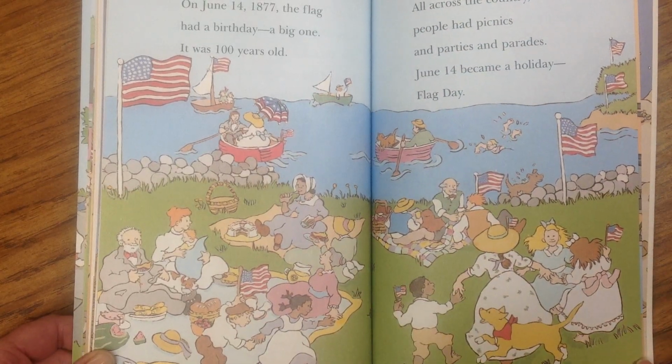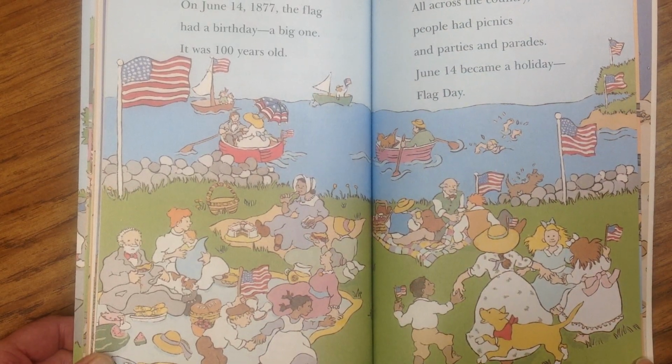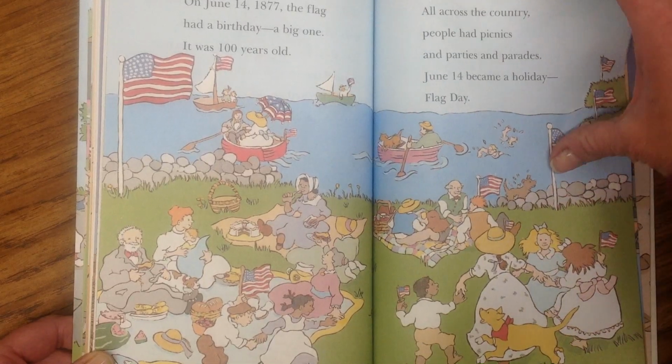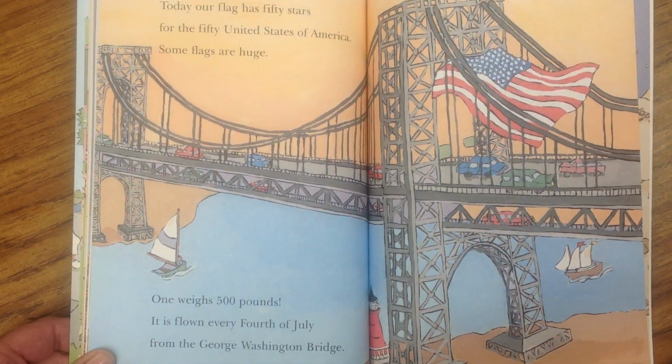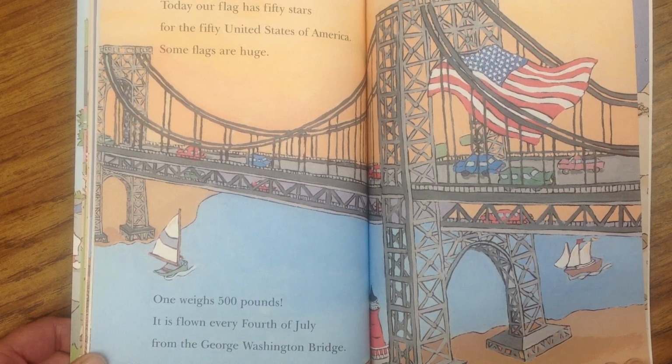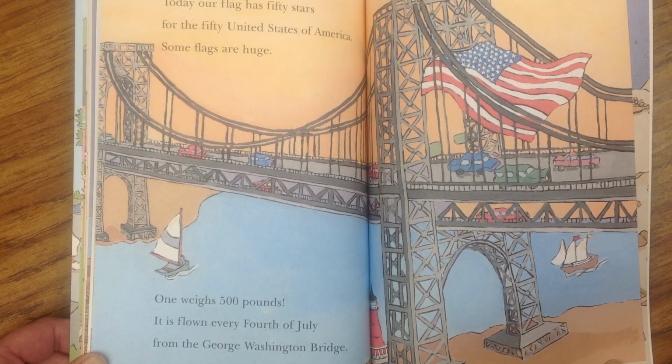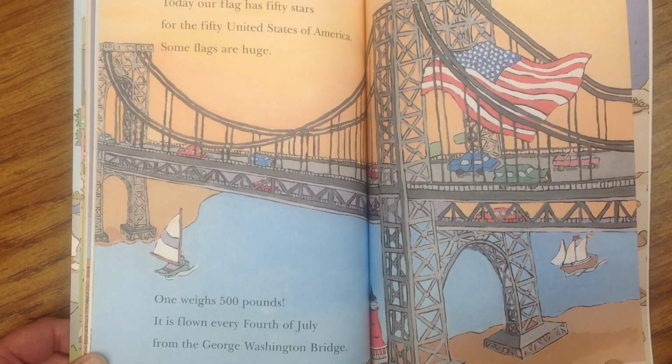On June 14, 1877, the flag had a birthday, a big one. It was 100 years old. All across the country, people had picnics and parties and parades. June 14th became a holiday, Flag Day. Today, our flag has 50 stars for the 50 United States of America. Some flags are huge. One weighs 500 pounds. It is flown every 4th of July from the George Washington Bridge.